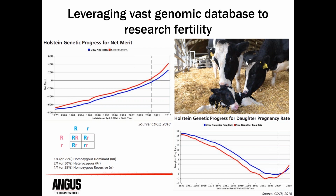And so I'm sure a lot of you have heard in the Holstein world that net merit's a pretty big deal. So that would be their all-purpose index, and net merit drives a lot of milk production in the dairy industry, as you might guess. But the thing you can see up in that top left graph is that they continue to use that net merit index to get more and more production. You can basically see in the bottom right corner that their daughter pregnancy rate continued to decrease. And it decreased for a long time. You can see that dotted line in there at about 2009. That's when Holstein actually implemented haplotypes in their net merit index and in their daughter pregnancy rate.